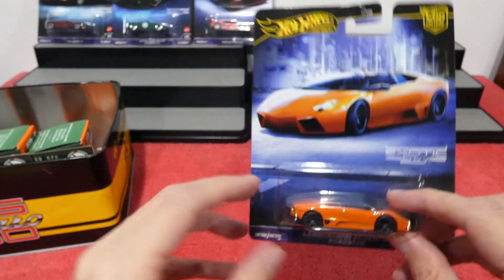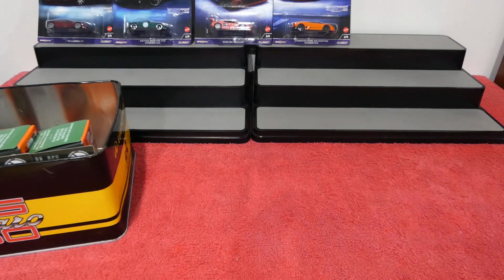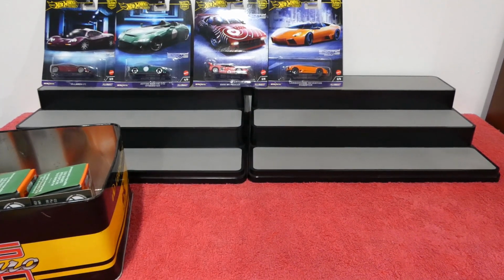So yes, please keep your fingers crossed for me. Hopefully we will be able to find those. Let's just move this camera up a little bit here. There we go. Now we can actually see what we have on display.